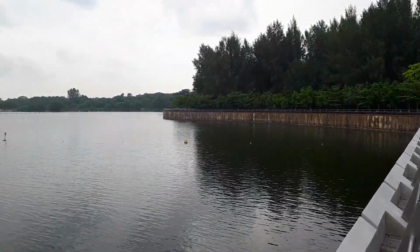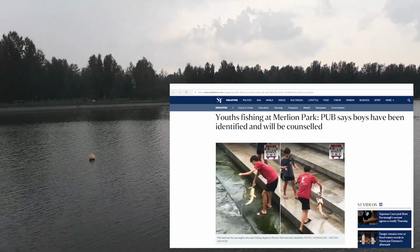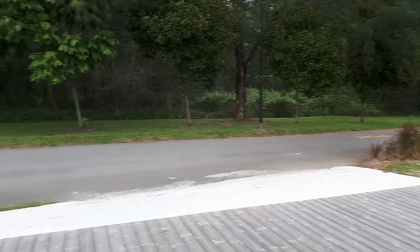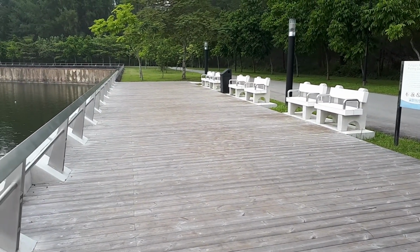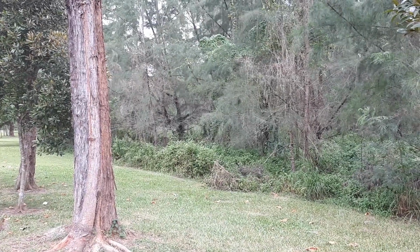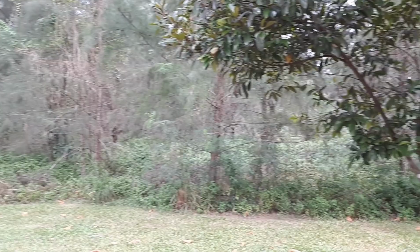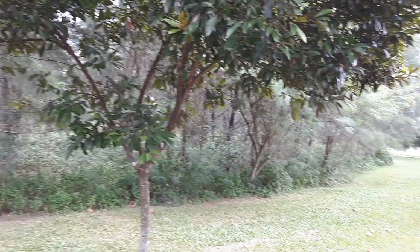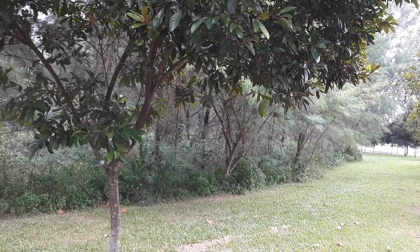Recently, if you saw the news, there were two kids fishing who caught a big fish near the Malayan, and PUB was not happy about it. That's because, like I said earlier, you can only fish at certain designated areas, not everywhere. And like I said earlier, the habitat in the forest here is very similar to what you see in Coney Island, with all the casuarina trees.